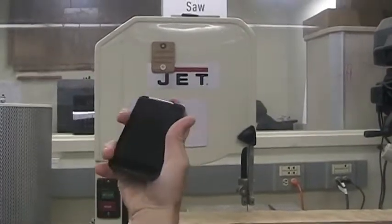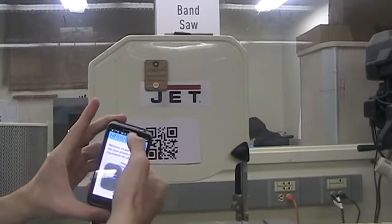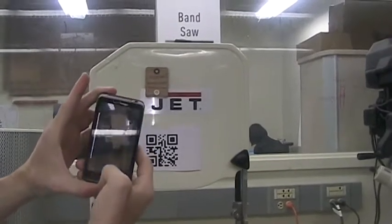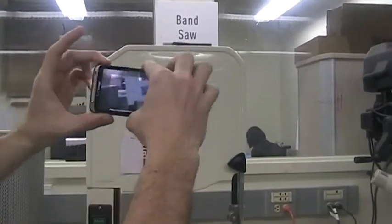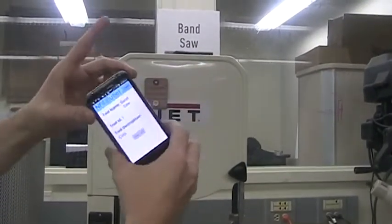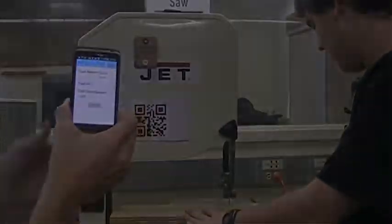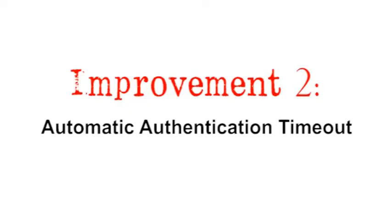Alright, dude, so you just take out the phone and go to the app, and you're already logged in because it saves your credentials, but this time you hit scan. And it should take you to the scanner, scan the QR code, and it should authenticate you. Dang, that's really easy. Improvement 2.